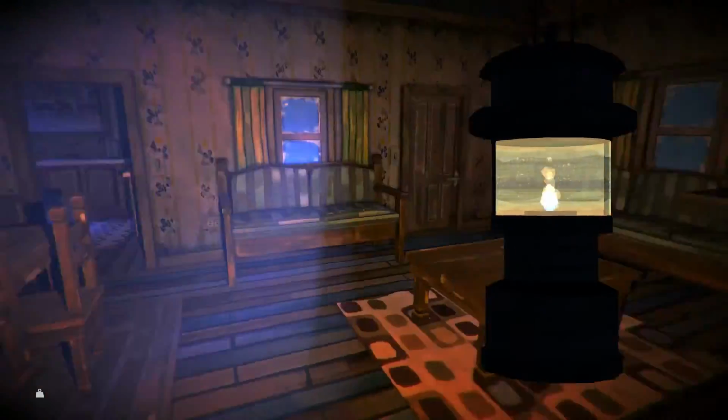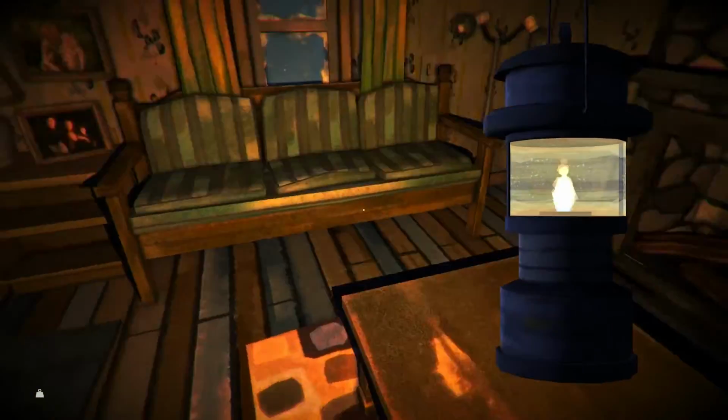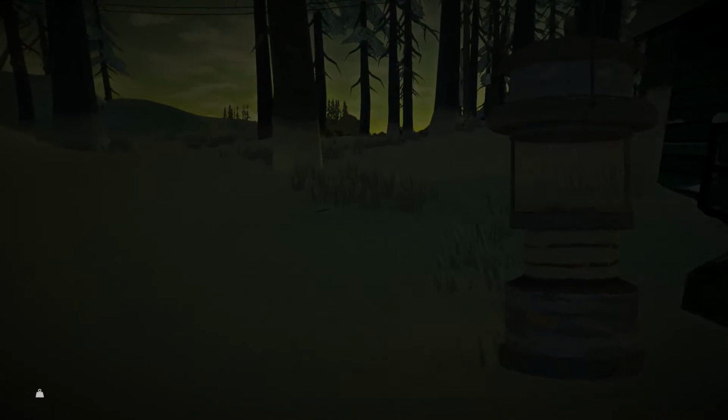Nothing around anymore. Yeah, we've explored everything, and I'm pretty sure we're super encumbered now. Well, not super encumbered, but encumbered enough. We got 1 hour of daylight left. Let's turn off our lantern or exit, whatever. LMB does everything. All right, let's turn off our lantern. There we go. And see what else this area has to offer.